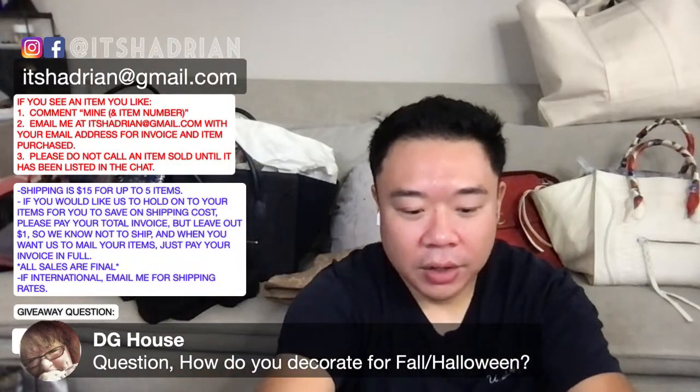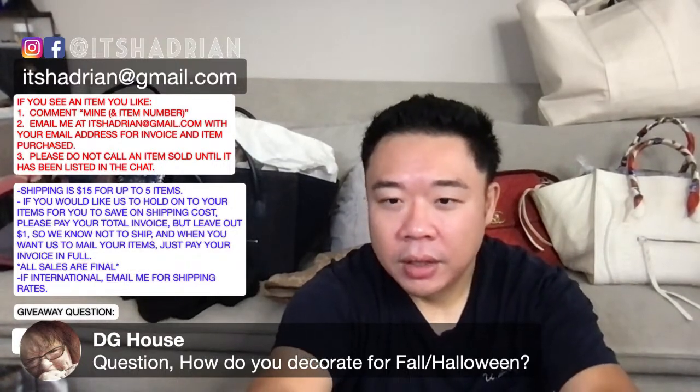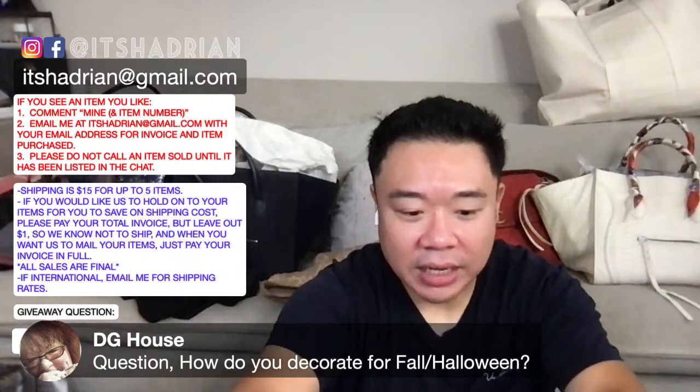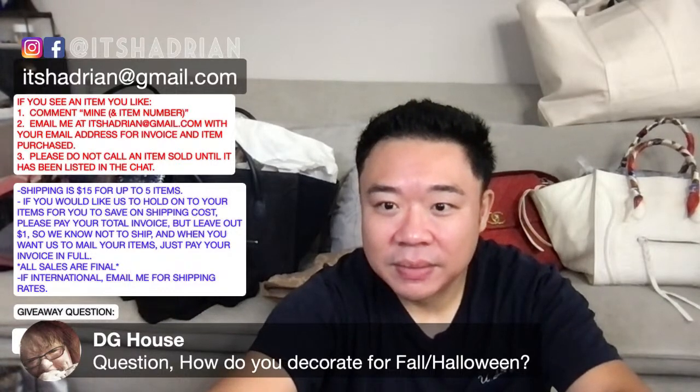This is our gray Dooney and Bourke ostrich embossed leather pouch wallet. And this one is in like new condition. We're going to do this one at $50.